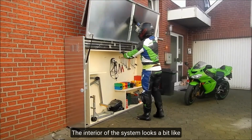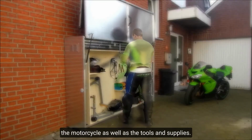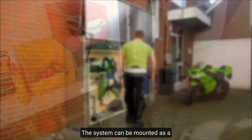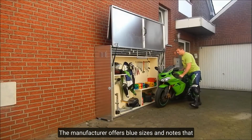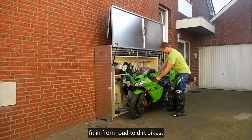The interior of the system looks a bit like an electric garage and provides enough space for the motorcycle, as well as the tools and supplies. There are grills on the sides for ventilation. The system can be mounted as a freestanding box or as a wall-mounted box. The manufacturer offers 2 sizes and notes that all popular brands and types of bikes will fit in, from road to dirt bikes.